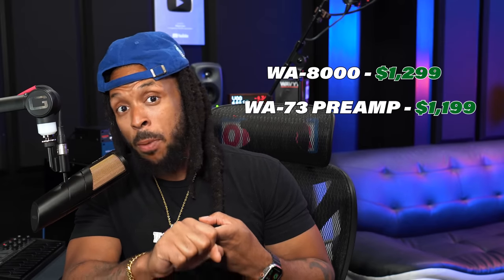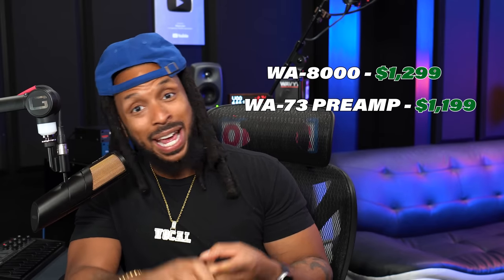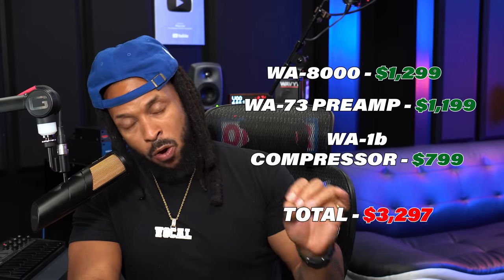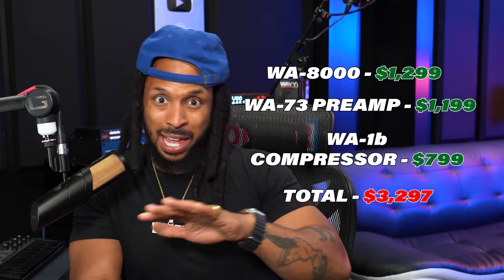The vocal chain that we heard was the Warm Audio WA-8000, going into the Warm Audio WA-73, and then going into the Warm Audio WA-1B, an all Warm Audio vocal chain, and that vocal already sounds like it's mixed and ready to go. The Warm Audio WA-1B is a brand new product that just hit the market.